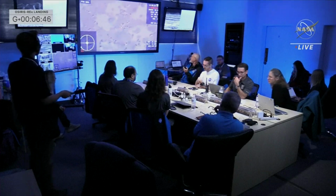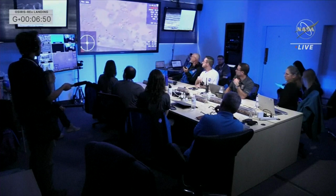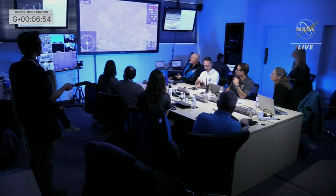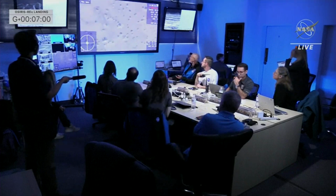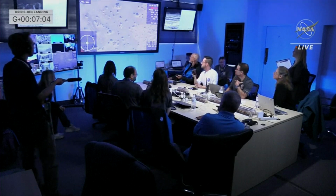We do have that confirmation from the high altitude plane, as you just heard. We're still working to get confirmation from our NASA helicopter. It is on its way out to that landing zone as we speak, so we should hopefully have that view up in just a few moments. You continue to see our team just next door, the mission operations team, all looking at that high altitude view.